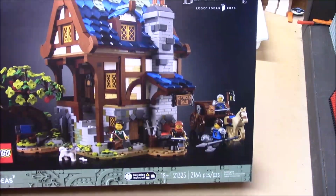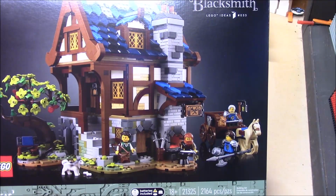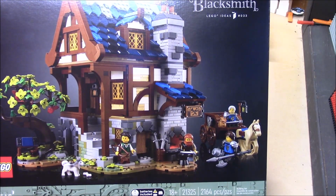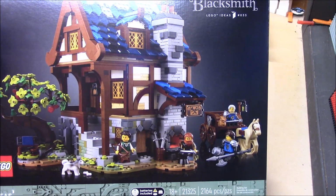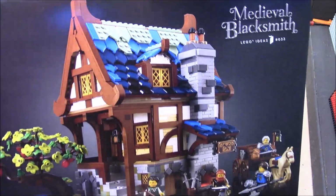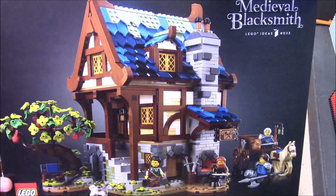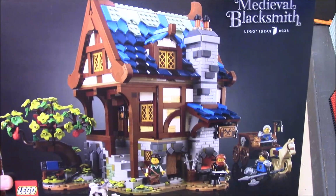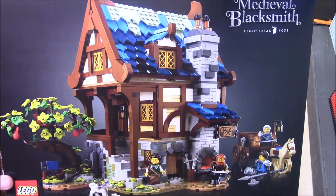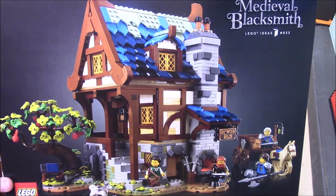Today I'm going to be building my birthday present to me. This video will be going out the day before my birthday, but I'm actually building it a week before because it's snowing and I'm hoping this will pass the time. Anyway, this is set 21325, the medieval blacksmith from the Ideas line, and I'm hoping it is a precursor to more Castle in the future, just like I'm still hoping that Barracuda Bay is a precursor to more pirate stuff, because of course that's what I'm about.